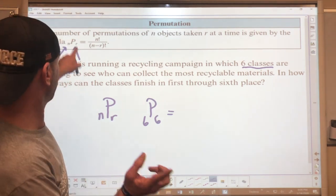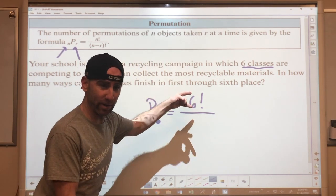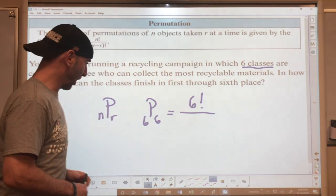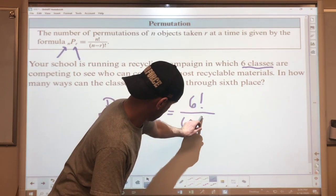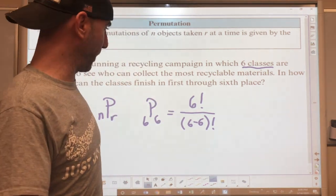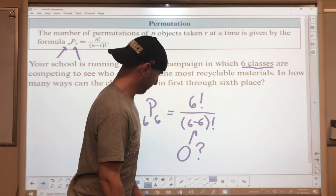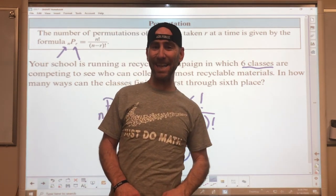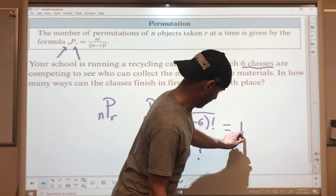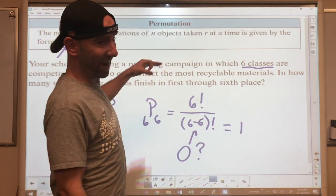And then apply this to the formula up here. It's going to be n factorial, so 6 factorial, divided by the quantity of n minus r factorial. And that's going to be the answer. Just so you know, you may be thinking, wait a minute, isn't this going to be 0? Yes, but take a wild guess at what 0 factorial is equal to. It's equal to 1.